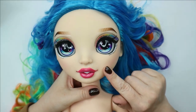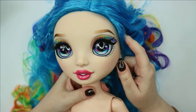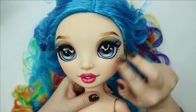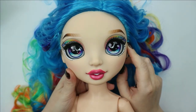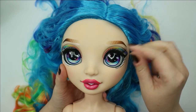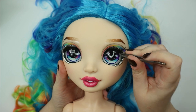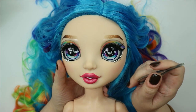Okay, the doll is undressed. Now let's take a look at her face because I'm really worried about her eyes. I really don't know what would be the best strategy in changing them. But first of all, I want to know if I can remove the eyelashes. Nope, I cannot. There is no way to remove her eyelashes.